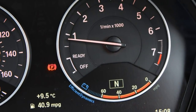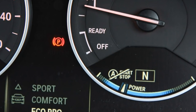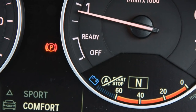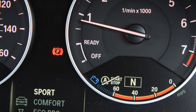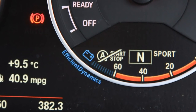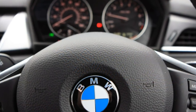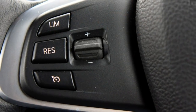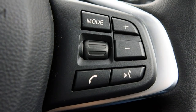BMW expects around 75% of 2 Series Active Tourer buyers to come from conquest sales. But for the other 25%, which are likely to come from the firm's other models, the cabin layout is going to be relatively familiar. The layered design of the dashboard is one we've seen across the rest of the range, as is the freestanding multi-function display screen in the center, even though the instruments are very much like those found elsewhere too.